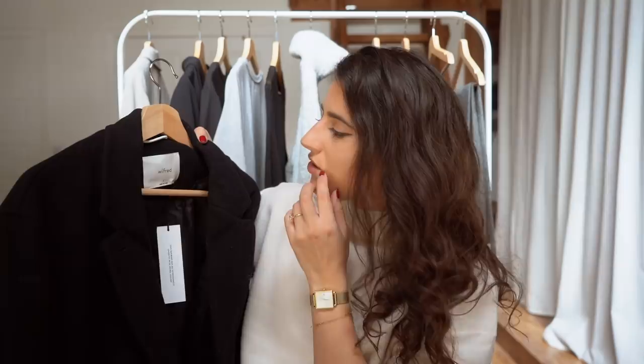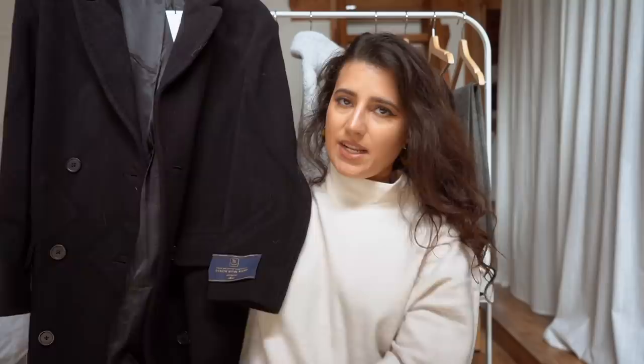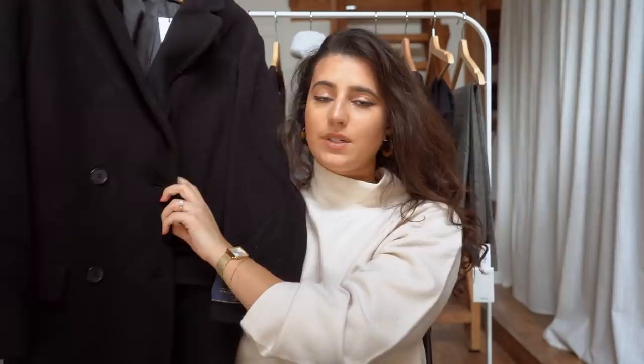So this is by Wilfred as well, and I got this in a size 2, and this is their Elena coat, and it's a very, very long coat, which is what I wanted. It is lined, as you can see. And this is the most luxurious feeling thing I think I've ever owned. I feel like Cruella de Vil in this.